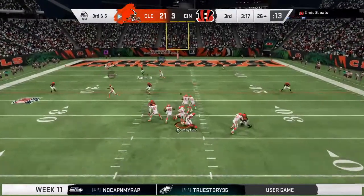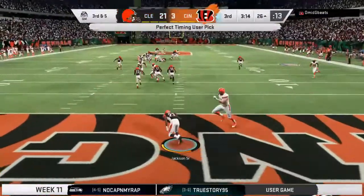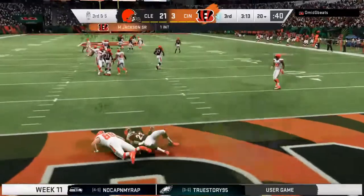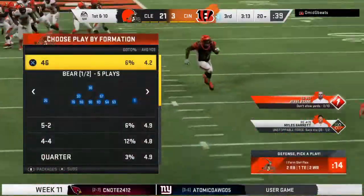Mayfield down. He's going to go up top for the end. And it'll be intercepted. Good positioning, and it's picked off. And a big turnover there as his guys will get the football back.